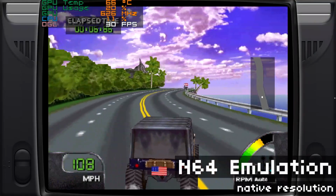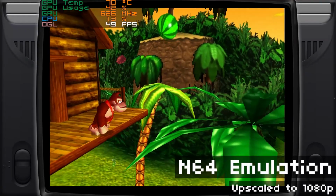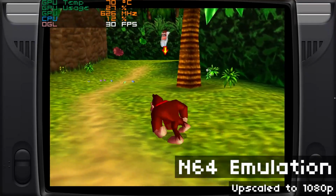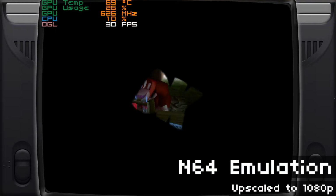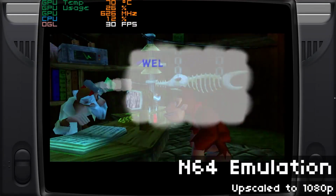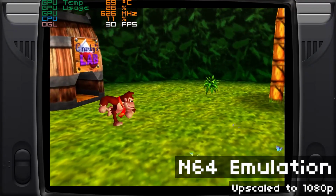I figured I could even upscale the resolution as well, so firing up Donkey Kong at 4x resolution. This is basically running at 1080p, and yeah, it's running totally fine. No problems at all. So I know there's a single N64 game you couldn't run at full speed, even if you are upscaling the graphics. These old games, they're really fun, and they look great when they're upscaled too, so I highly recommend doing this.